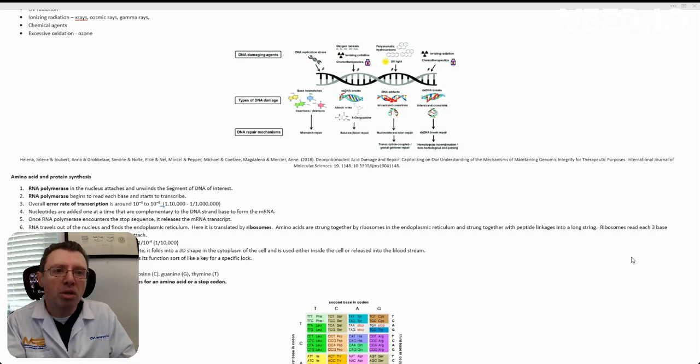So the ribosome will read a 3-base sequence, what's called a codon, and it will attach the right amino acid at the right spot. The translation error rate is about 1 out of 10,000. Still fairly high fidelity, which means that out of 10,000 translation sequences, it'll make one mistake. Once the amino acid sequence is complete, it's going to fold in and become basically either a peptide or a protein. And this works kind of like a key in a lock. The shape of that protein or peptide is what determines its function.